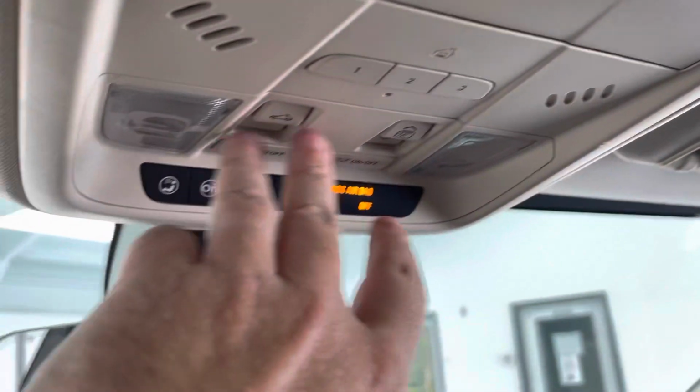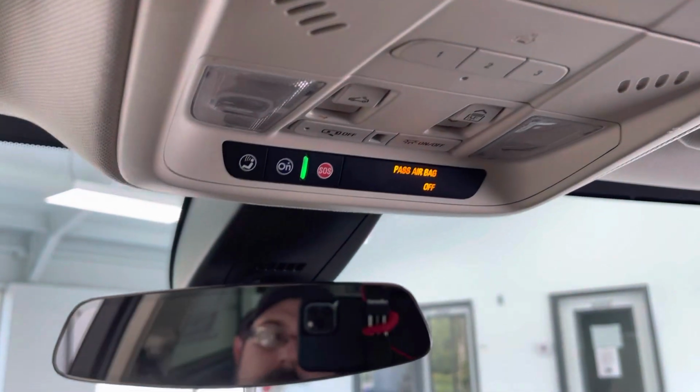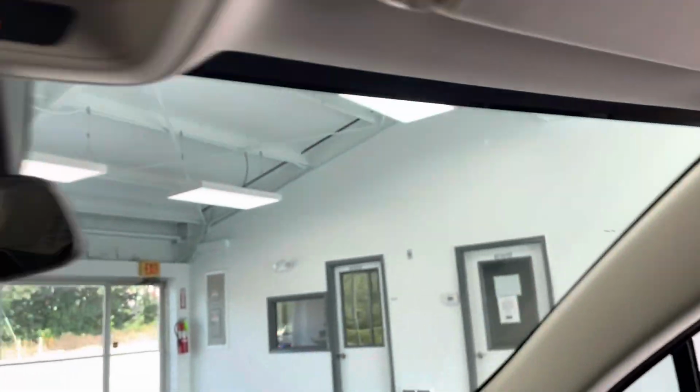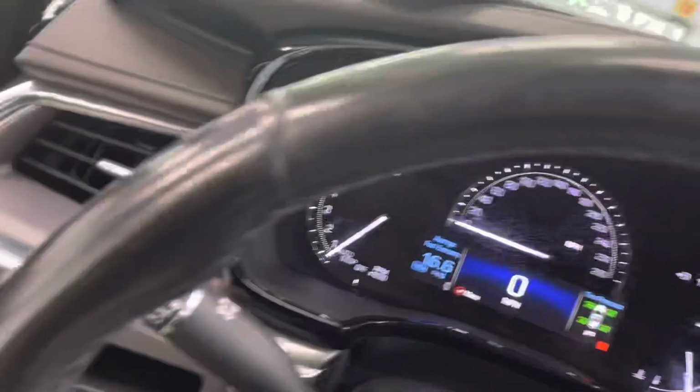It is equipped with a panoramic roof over both levels of seating. They're all controlled up here, as well as your LED map lights. Of course, all GM vehicles come with OnStar. We do have your auto dim on your rear view mirror, and we do have illuminated visors both on the driver and the passenger side, as you can see there. Oh, and also has blind spot. Let's go ahead and take a look underneath the hood.